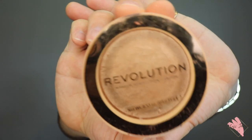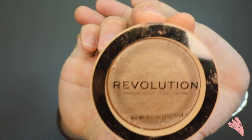So here we are, just like that. And I like to go in with Makeup Revolution London Bronzer Reloaded in shade Holiday Romance. It's a little bit of a lighter color and it gives it more of a little bit of a shine. I feel like this is like a bronzer mixed with a light highlighter. So let's just go in with that, shall we?